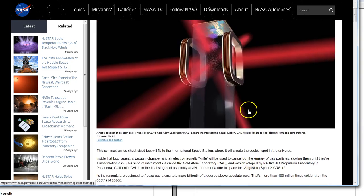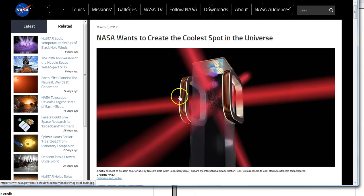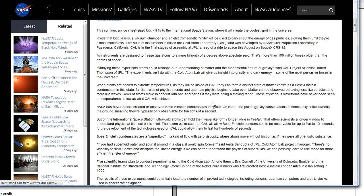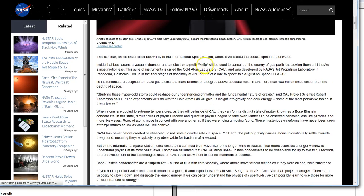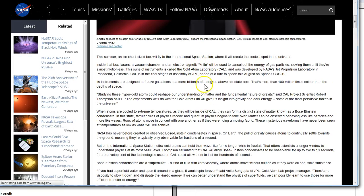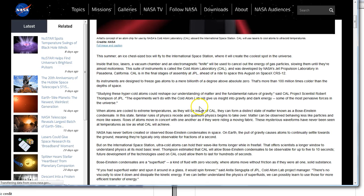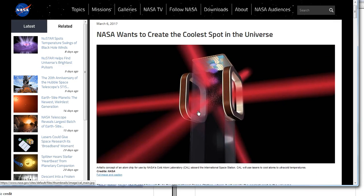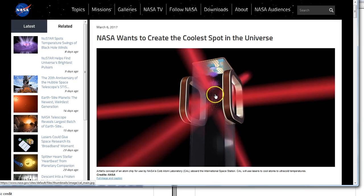Okay, so we're grabbing atoms and we're basically stripping their energy, their essence, if you will, with an electromagnetic knife. I'll link the article, but that's essentially what it's saying. It's taking particles and stripping them of their energy, which to me equates to their essence, does it not? Okay, we can discuss that later.